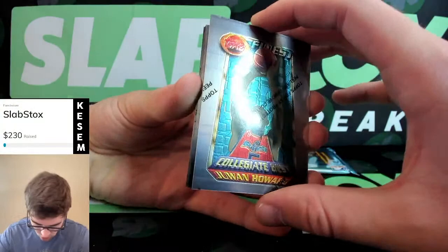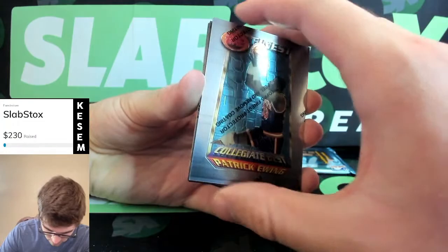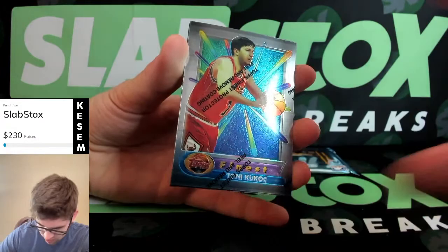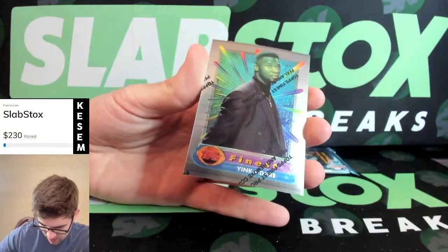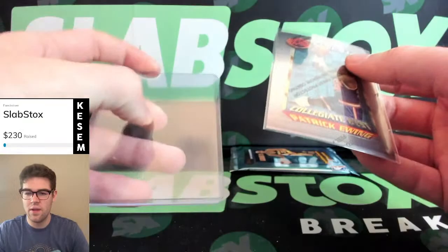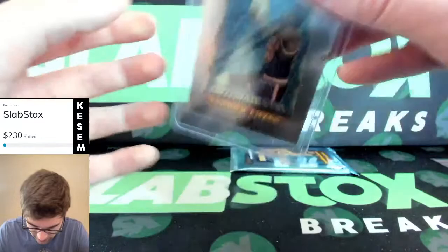Juwan Howard, Patrick Ewing, Otis Thorpe, Bobby Hurley, Tony Kukoc, all the Bulls players aside from MJ we're getting, Adam Keefe, and Yinka Dare for the third time. Wow, there's so many repeats in here, and not one MJ. So many repeats.